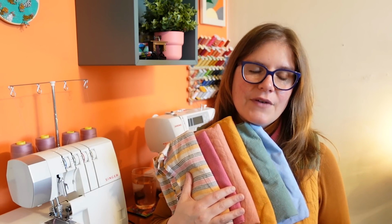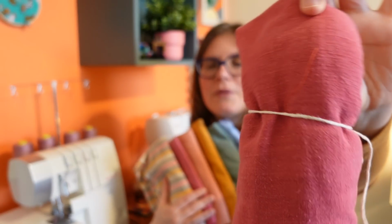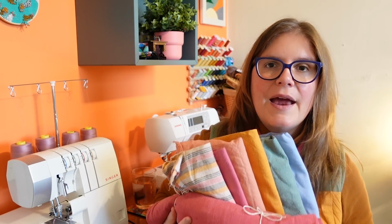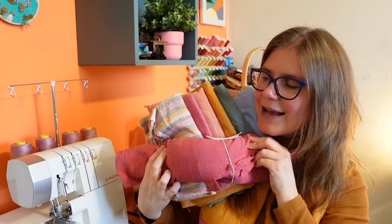But I do have a scrap left over of some fabric that I've recently made into a couple of garments. This is a viscose linen fabric, and I feel like the color is definitely a really good pairing. It's slightly different from the pink that I have on here, but I think it is similar enough that it will just look like an interesting accent.